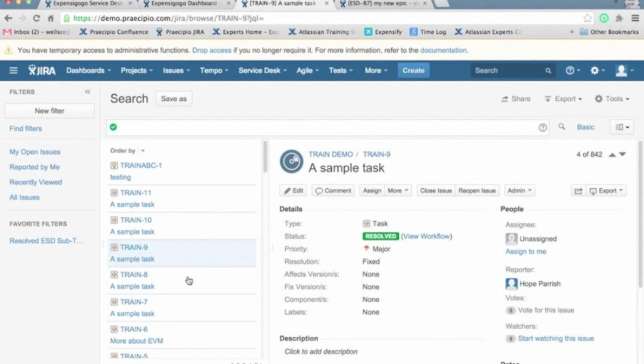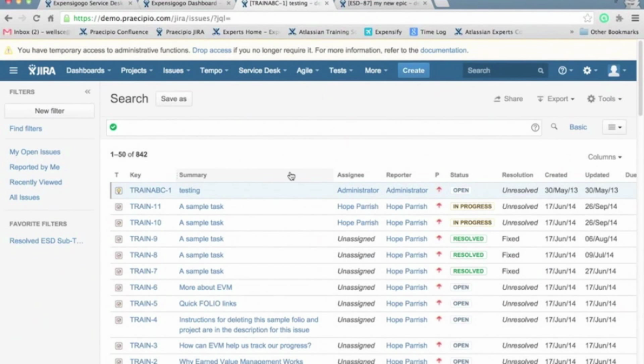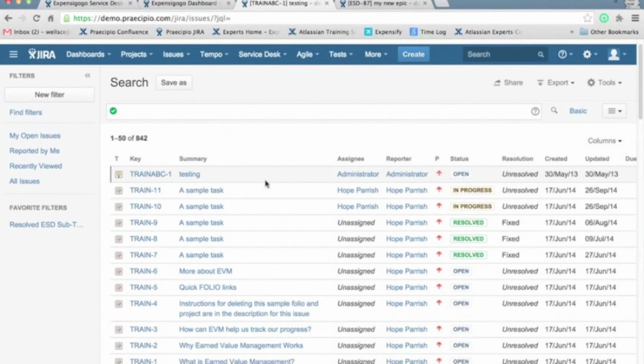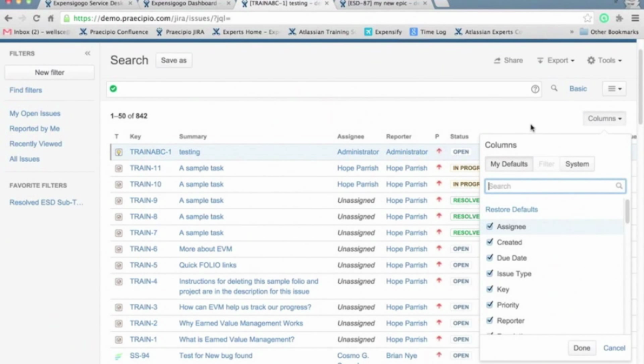Hopefully you can see those issue keys updating: train 9, train 8, back to train ABC-1. So I can look at a number of issues. I could switch over to the list view, which gives me a more tabular presentation. In this case, I have the ability to sort by a number of specific field values: the issue key, the summary, the assignee, the reporter. I can define what columns I'm looking at here in the list view.